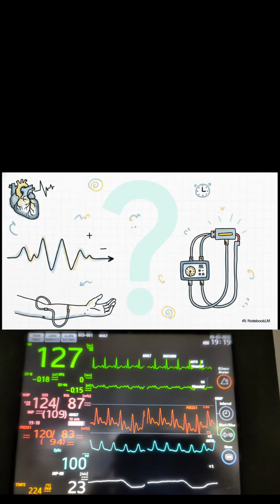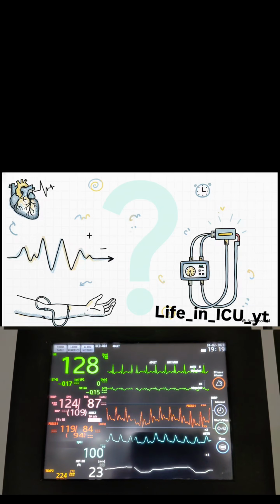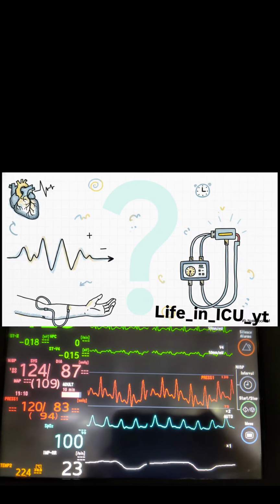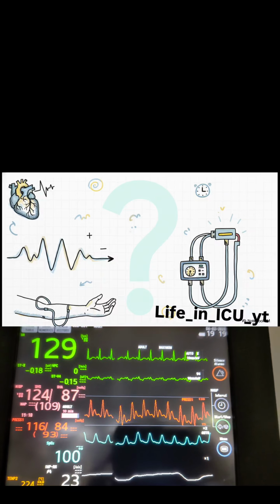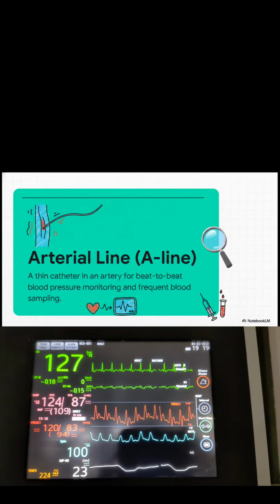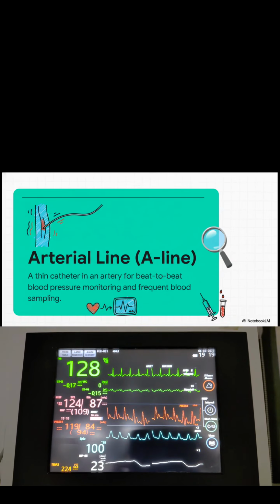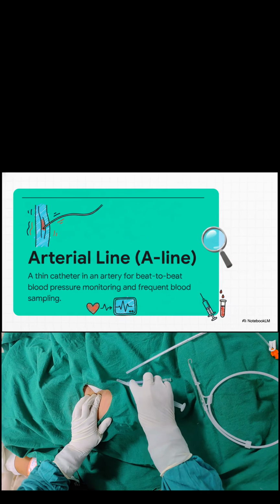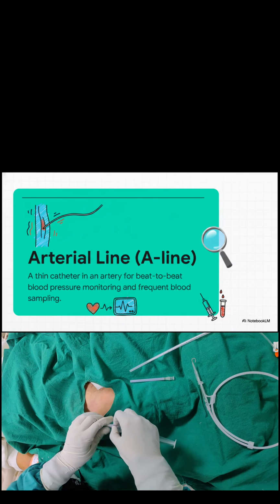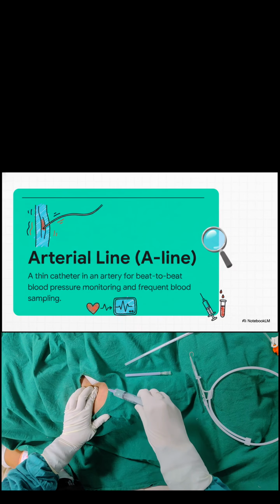So, picture this. You're in the ICU, your patient is crashing, their blood pressure is totally unstable. That cuff pressure? Yeah, you can't trust it. How do you really know what's going on, beat by beat? Well, that's where the arterial line, or A-line, as we all call it, comes in. Think of it as a direct, unfiltered window into your patient's real-time hemodynamics. It gives you that beat-to-beat blood pressure and, bonus, super easy access for all those blood draws.